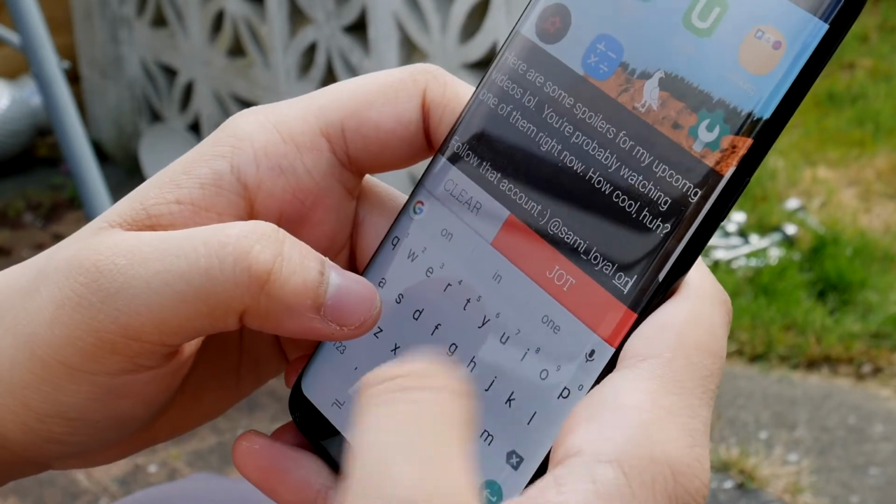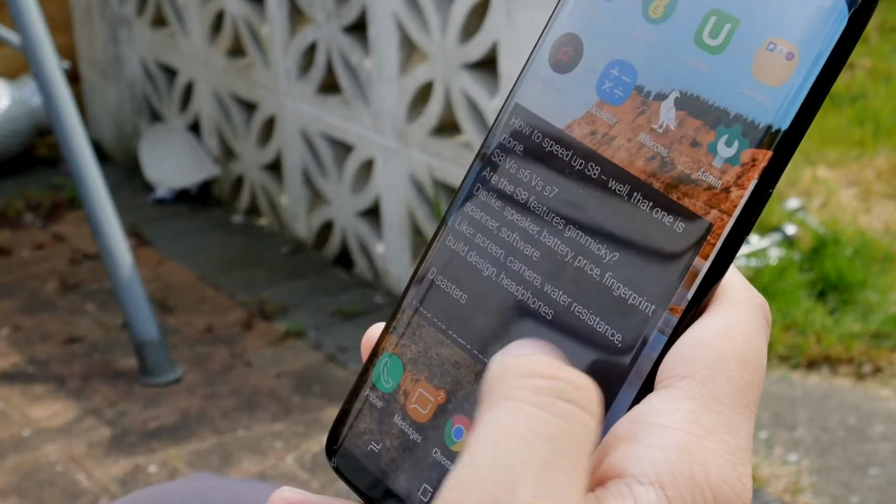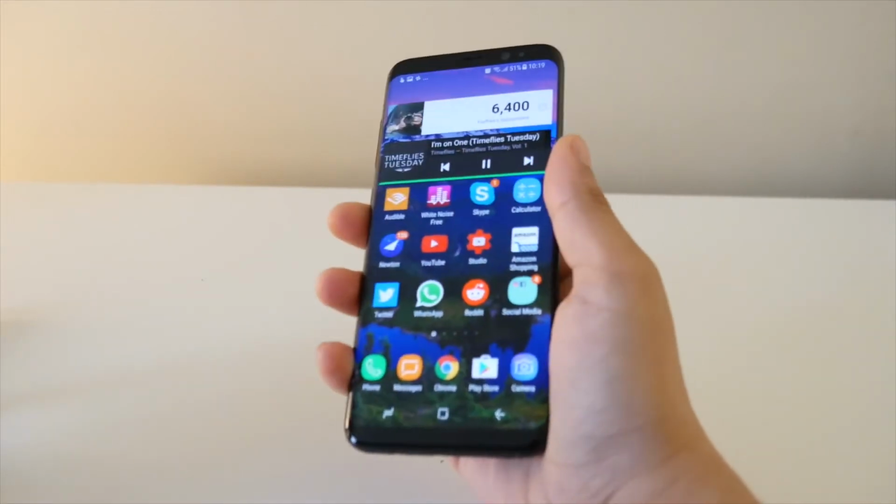While we are on the topic of reaching the other side, I want to touch on the fingerprint scanner, no pun intended, because this year they've gone with a somewhat unusual fingerprint scanner placement where it's next to the camera because there actually isn't enough space on the front to include a home button.